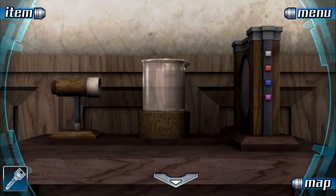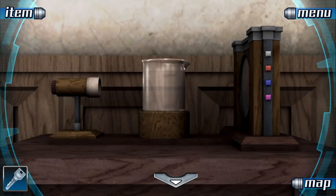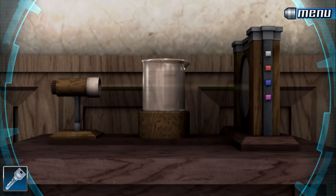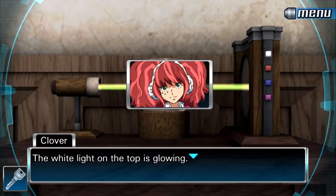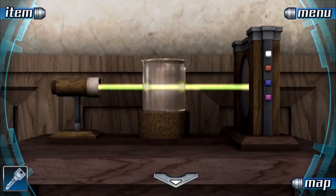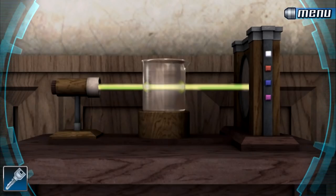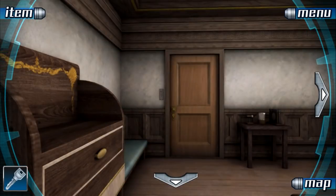Okay, so here it looks like... Oh, what's this type of experiment called? Is it an absorption test or something? I found a beaker. Congrats. Yeah, we can look at light through it, and then we can change the color of it, but the white light on top is glowing. Yeah, but the red, blue, and purple ones still aren't lit. So we'll probably have to put different things in here to light up certain ones. Huh, pretty neat. So that exists.